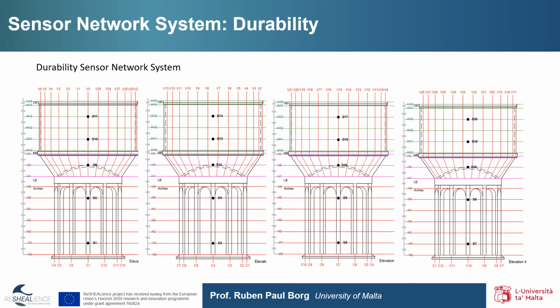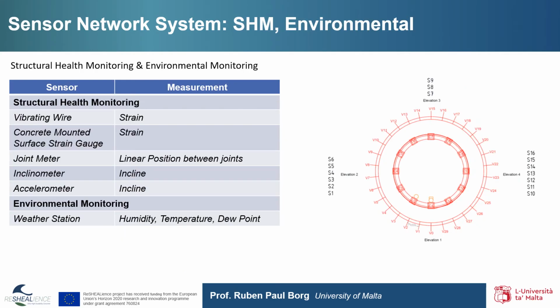Here they are represented on 4 elevations, representing the 4 main orientations: north, south, east, west. At each sensor station, 4 different types of sensors were installed, as indicated earlier, that is, galvanic, resistivity, embedded reference electrodes, and temperature sensors. The durability sensor system, therefore, which we have just seen, refers to different sensors which are installed at stations which are distributed in different parts of the structure, also with respect to different orientations, to measure the performance with time of the structure and different components within the structure.